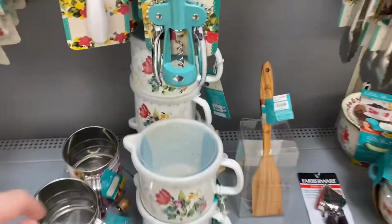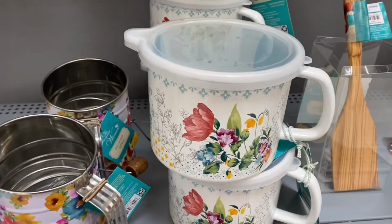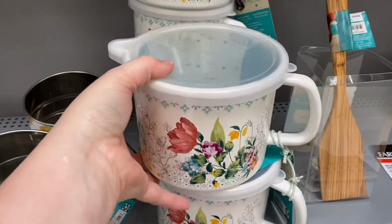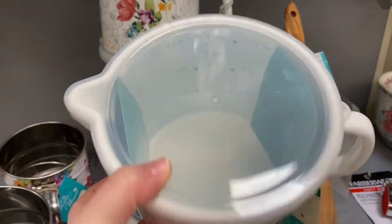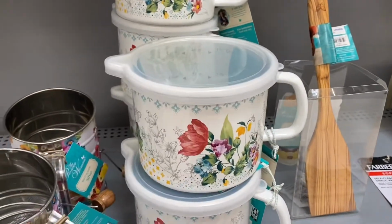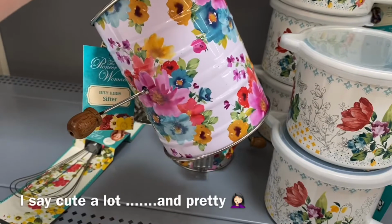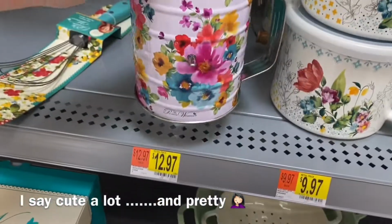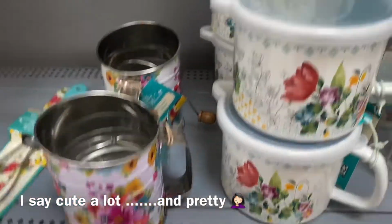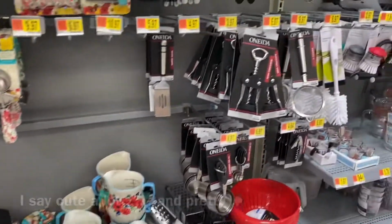This is cute. It's a little storage thing, but it's also a measuring cup. That's really neat. And this is cute. Oh, it's a sifter. Look how pretty. Oh my gosh. It's $12.97.